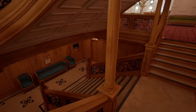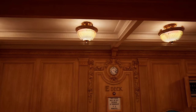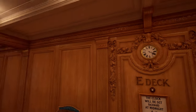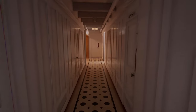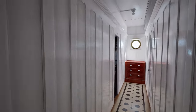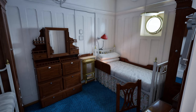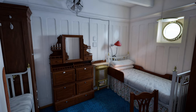So as we go down another level, what we'll find is another clock revealing exactly the time of day that it is currently in the real world. Yep, those clocks are definitely matched to the system clock. We're in fact gonna go this way to cabin E23. So up here, E23. So this is either a first class or second class cabin, depending on what they needed at the time. This was occupied by Margaret Brown.